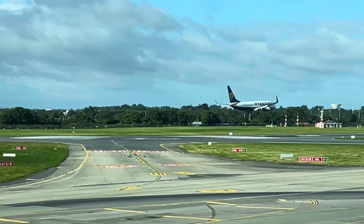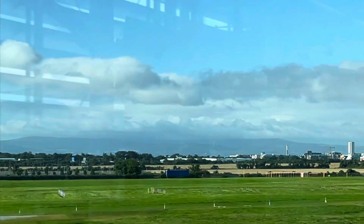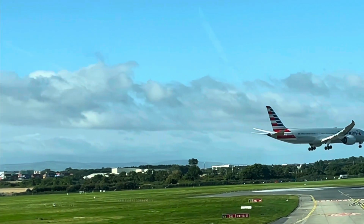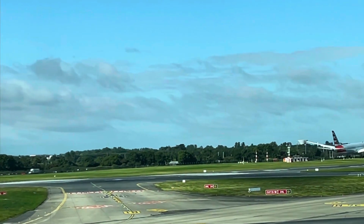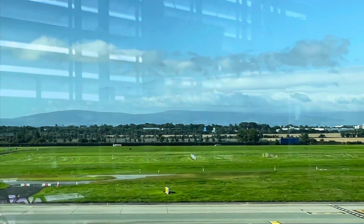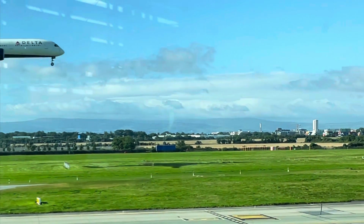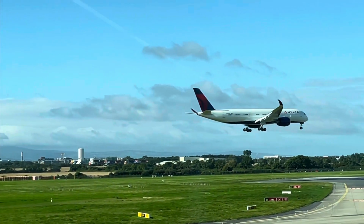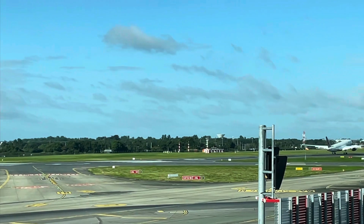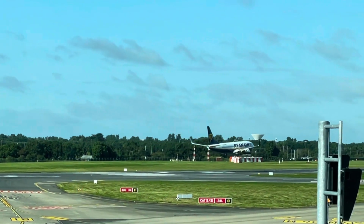Ryanair 737 from Stansted, London to Dublin. Well, here comes American 132 from DFW to Dublin, a 767. Well, coming in is Delta 176 from Atlanta, an Airbus 350. Great vantage point. It's Ryanair from Pisa, Italy to Dublin.